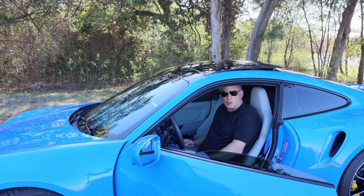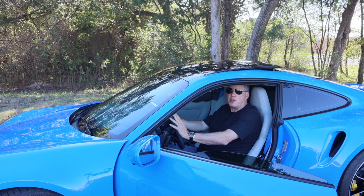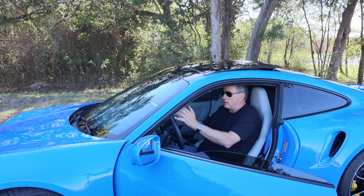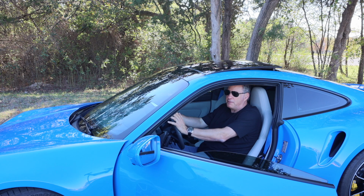911 Turbo S is almost a work of art. Craftsmanship is typical Porsche, top-notch. The stitching, the different leathers, the shapes, they did a great job with this. The seating position is perfect like on any 911. I drove my 997 GTS here, and now I'm driving this one, and they feel very similar. You know you're in a 911 even if you're blindfolded.